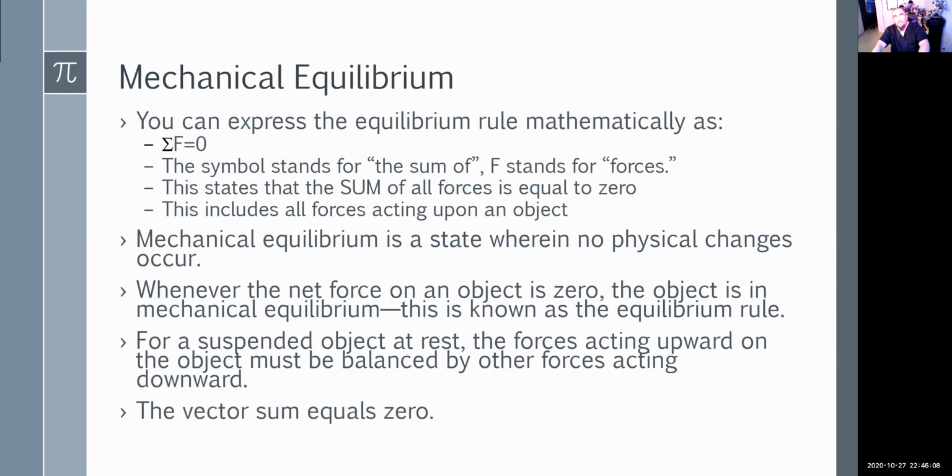The equilibrium rule, which I've been talking about, right? We can state that the equilibrium rule mathematically says the net sum of all forces acting on an object is 0, then that object is in equilibrium, right? The symbol, that little kind of weird looking E, is the sum of all forces, right? Not the sum of all fears. That's a Tom Clancy book or a movie, whichever you want to call it, but the book was by far better, right? In physics, the capital F stands for force, right?